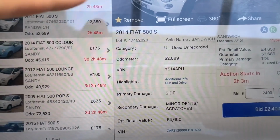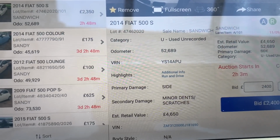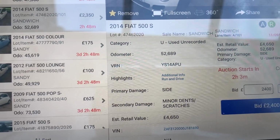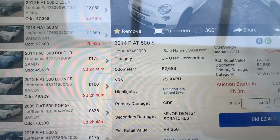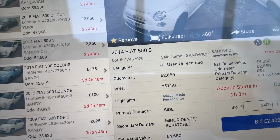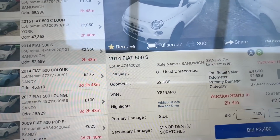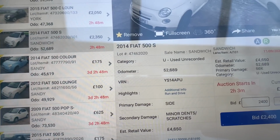So is it worth having a bid up to, say, £2,500? Obviously there's fees to add on to that as well, plus delivery. So, you know, even if it came up to £3,000, I could easily sell it for £3,500. Is it worth a punt? I don't know. Possibly not. Possibly. We'll see. We'll watch it anyway.